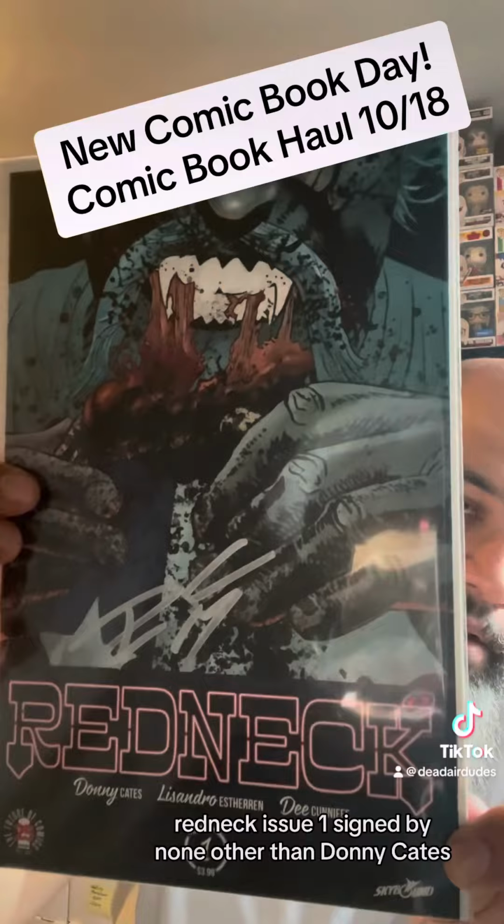And last but not least, I got 2 other books. Got Web of Spider-Man, Giant Size Extravaganza 125. A little Gwen Stacy action, and I got this for a good price, Redneck issue 1, signed by none other than Donnie Cates.